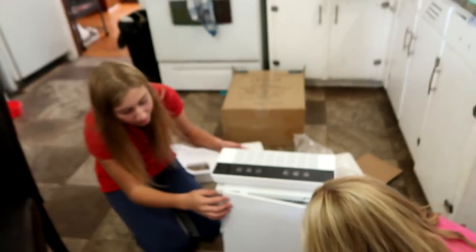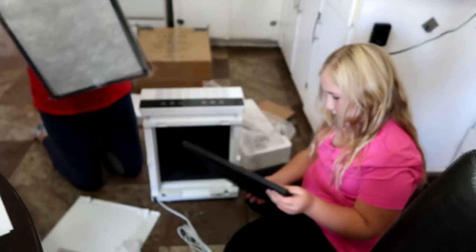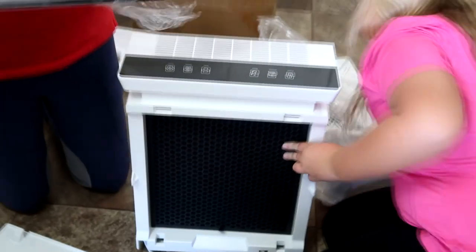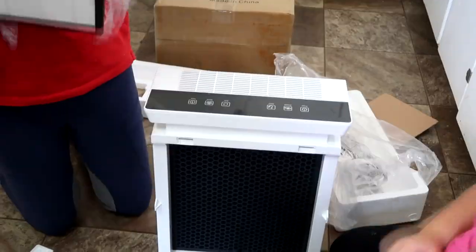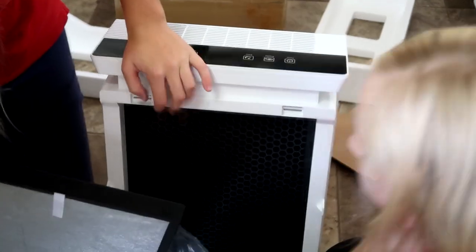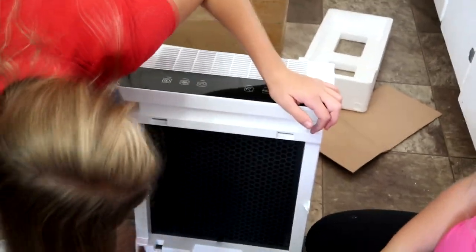So we ended up getting this one. The girls are opening it. We ended up getting this size because it's supposed to cover an average to large room, or about 322 square feet. It has a 3-stage filtration system. And it even has a sleep mode so that it's really quiet during the nighttime.